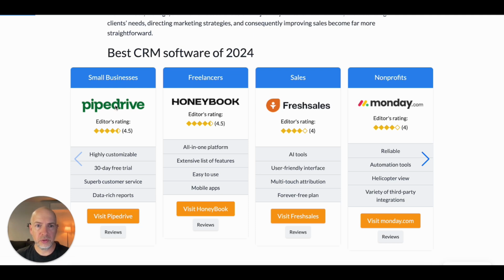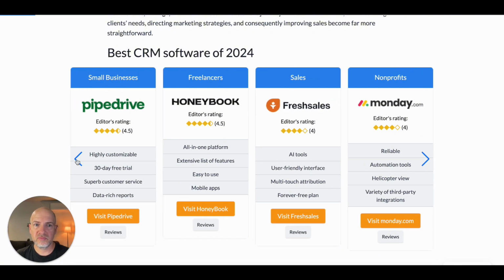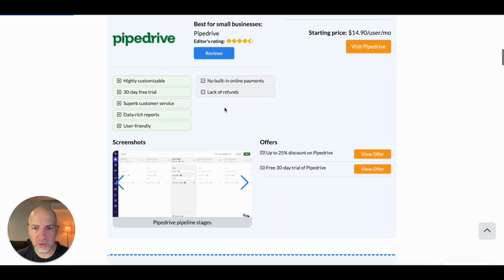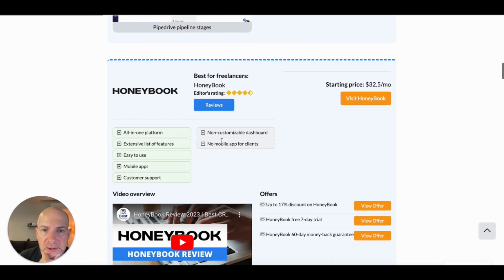So let me just see what else is a clickable element here. And okay, so there's 5 here, which is not bad. Keep going a bit further. Okay, I like the design. It's not bad. It's organized.